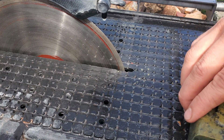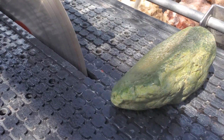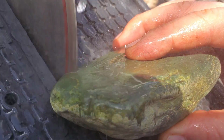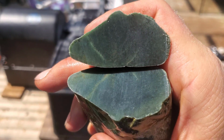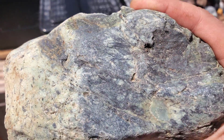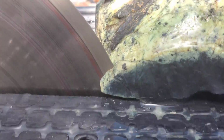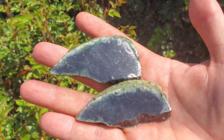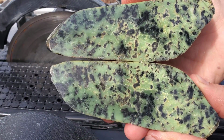Alright, that's looking pretty nice. Pretty nice. Let's cut this open. One of the things I've been fighting is this metal impurity. If there's too much, it'll make it dark and not translucent. Those black dots are the metal impurity, and I don't mind a small amount because I think it gives it character. They also don't seem to interfere with the polishing.